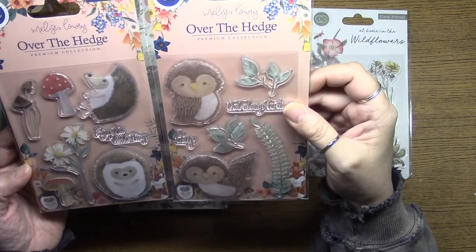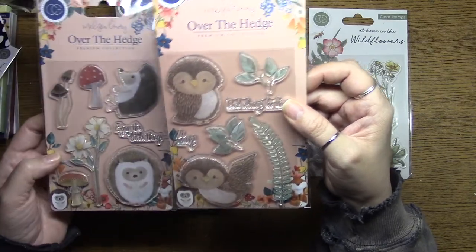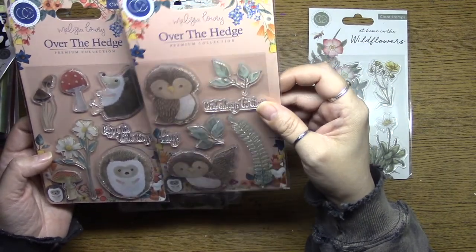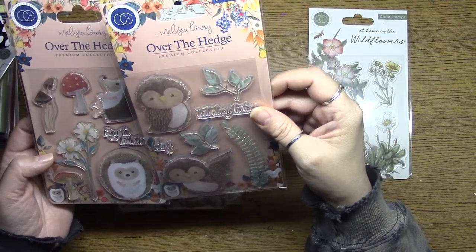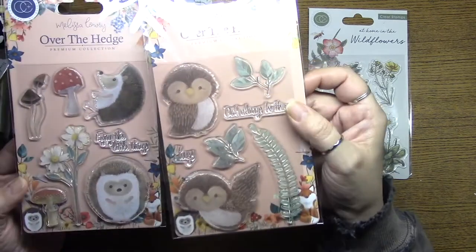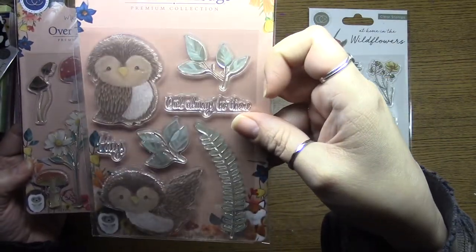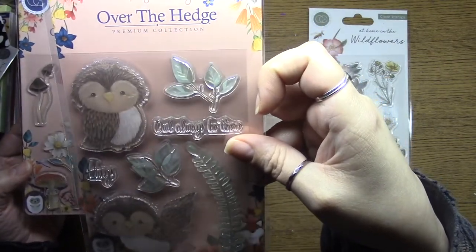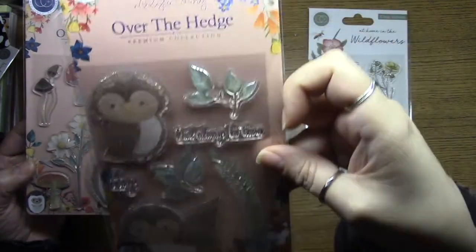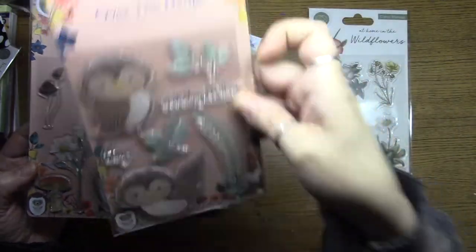Okay, so then I got these. This one is called Over the Hedge, and this is from Melissa Lowry. But of course, it's all Crafts Consortium collections. Isn't that cute? I usually don't order stamps with little cute animals and stuff, but this one is just adorable. Look at the owl. Is that an owl? Yeah, it is an owl. Look how beautiful that is.